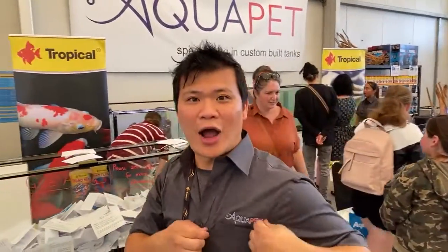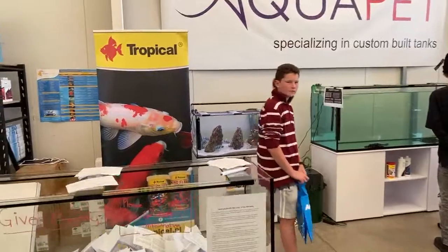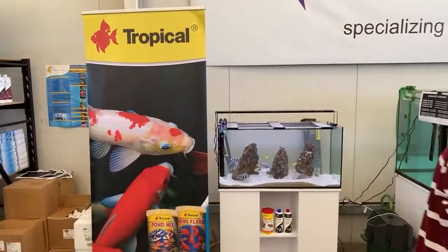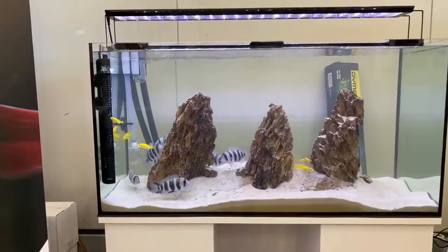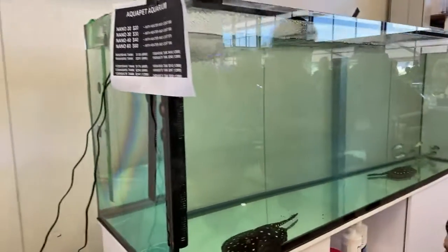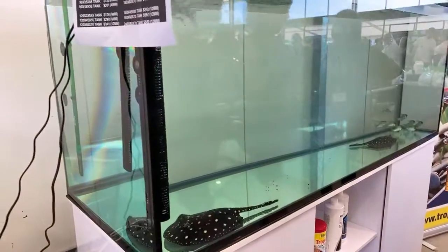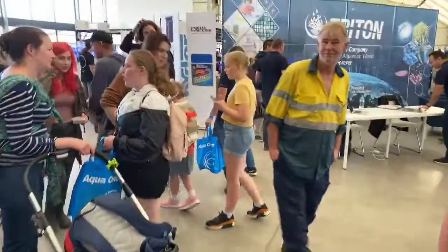Here's Raymond himself. Aquapet. Come and see Raymond at Aquapet, the best in the West. You won't find a bigger aquarium, and he's just moved to a new premises, which is even bigger. You see we've got some cool, I think there's a cichlid in there. Over here we've got a couple of freshwater rays, which poor dude Raymond, he did get barbed by one before, so his hand's a little bit swollen, but we forge on.